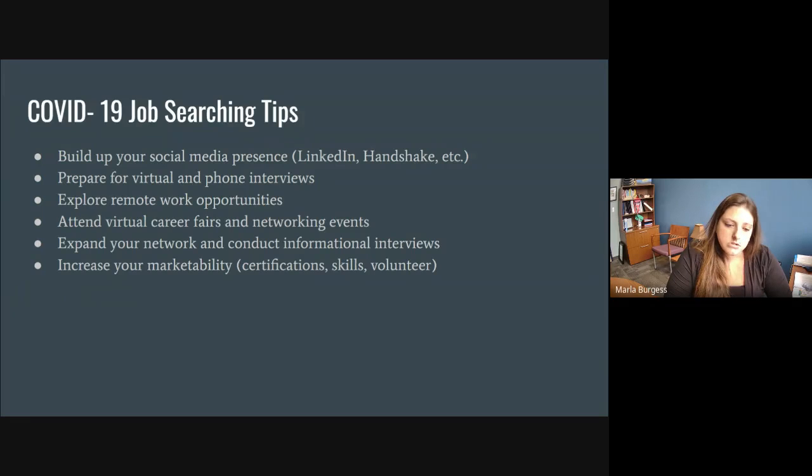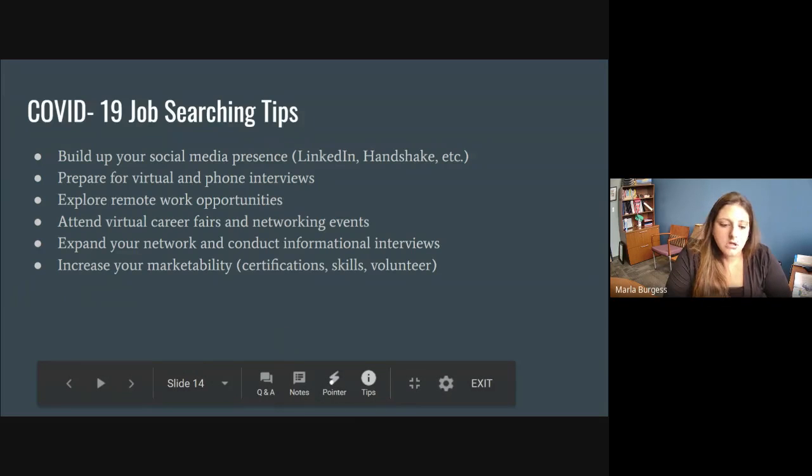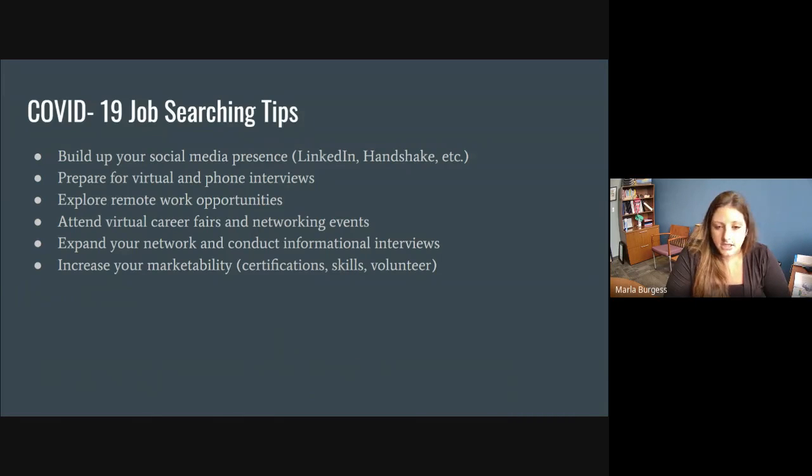And then also you want to make sure that you increase your marketability. So while you have this time, while you're searching, any kind of certifications, skills that you can gain, volunteer work that you can participate in, anything that you can do to help build your resume at this time, definitely recommend it.